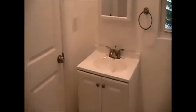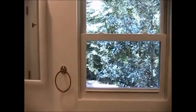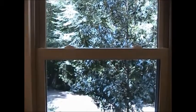Then as we go on down, you can see that this is from the front entrance. The new bathroom. New tile floors. Cabinetry. Once again, like all the rooms, its own window. New tub. Shower. Lots of closet space throughout this place. Everything has its own closet.